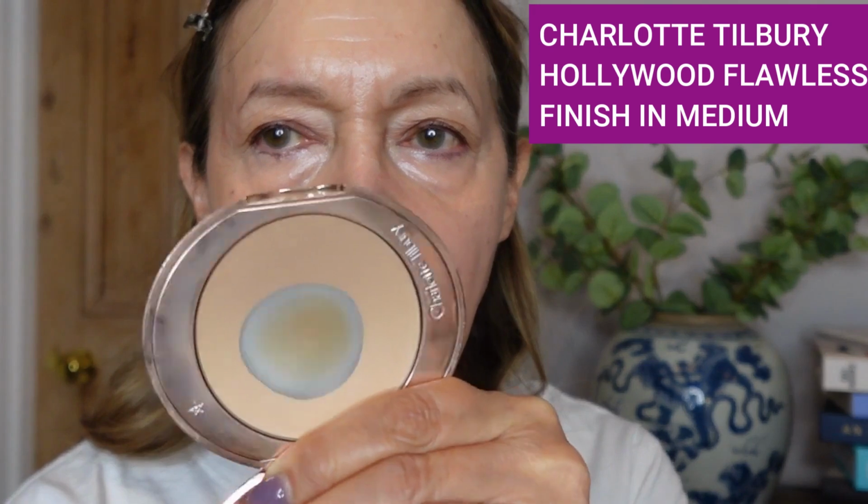So that's the foundation, or rather that's the skin tint. Just check that all is well. See, I'm going to zoom you in again. See, look how good that is. Look how good my under eyes are. Fantastic. Now I am going to use some setting powder, and I'm going to use my favourite Charlotte Tilbury Hollywood Flawless Finish. As you can see, it's very well loved. This is my second one. I can't remember when I purchased this one, but it is my absolute fave.